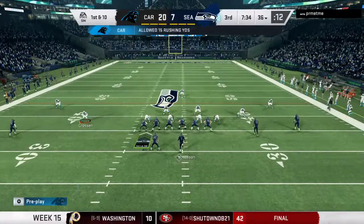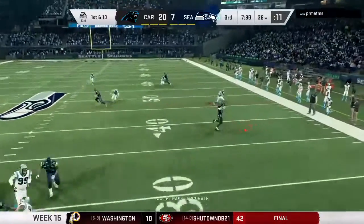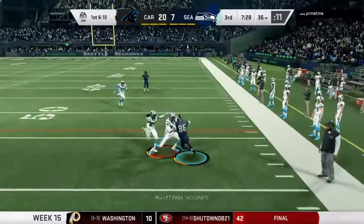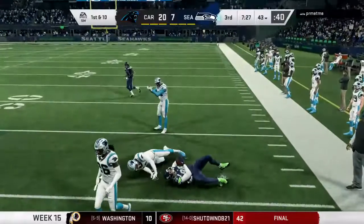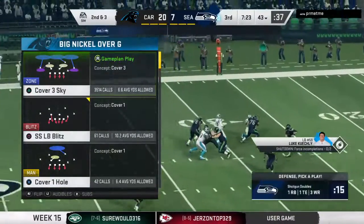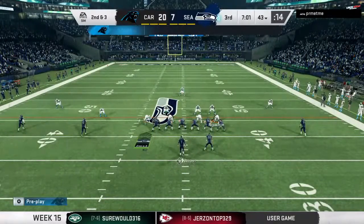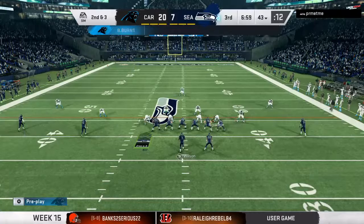And we often talk about teams scripting plays to start a game. A lot of them script to start the second half, too. And they're scripting something that they expect to get them into the end zone and back into this game. We'll see if that script is a good one for them. 7 yards, the pickup on the pitch and catch. Able to get 7 on that first down pass play. 2nd and 3.